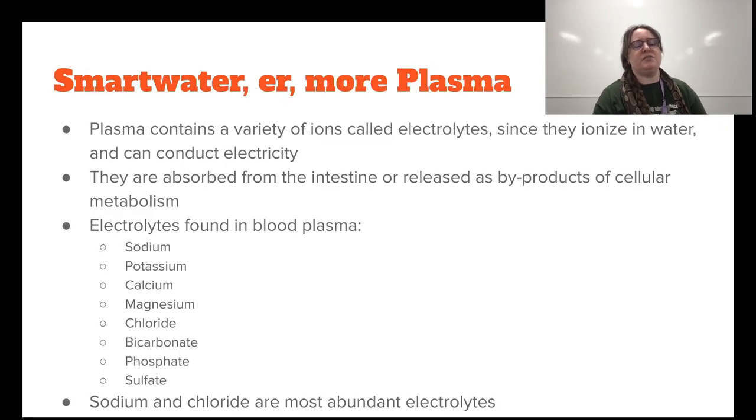So, plasma contains a variety of ions called electrolytes, since they ionize in water and they can conduct electricity. Why doesn't that mean we have lightning powers? Because we don't generate that much electricity. Bummer. Anyway, they're absorbed from the intestine or released as byproducts of cellular metabolism. Some of the electrolytes found in blood plasma: sodium, potassium, calcium, magnesium, chloride, bicarbonate, phosphate, sulfate. All of these will come back to you in a later chapter, because we're going to talk about how they work and the chemistry later on down the road. So, yes, I'm introducing them to you now, but I will beat you with them later.